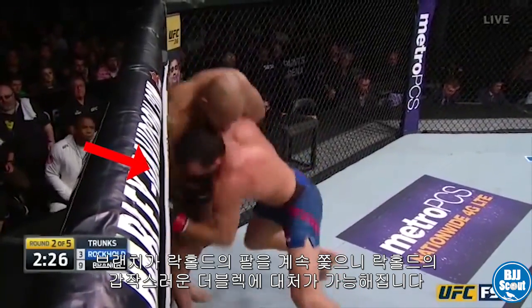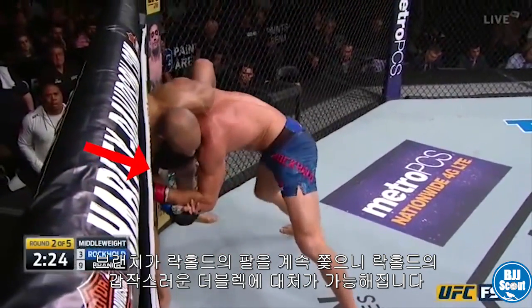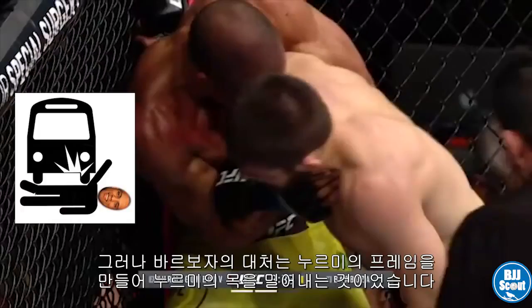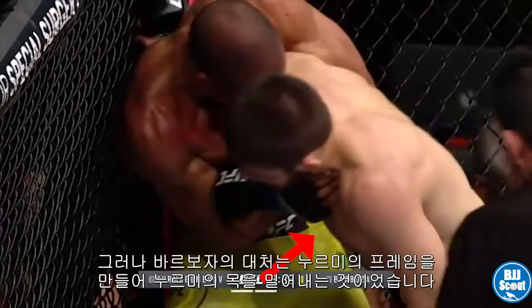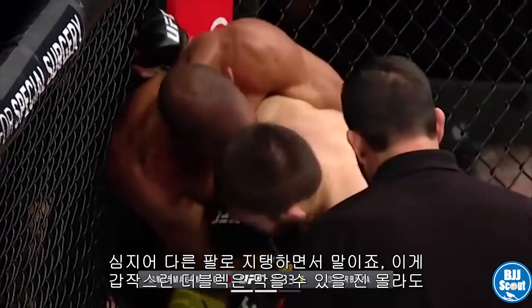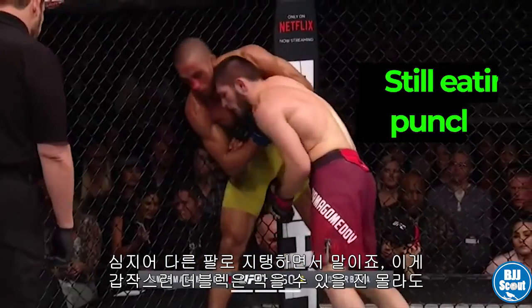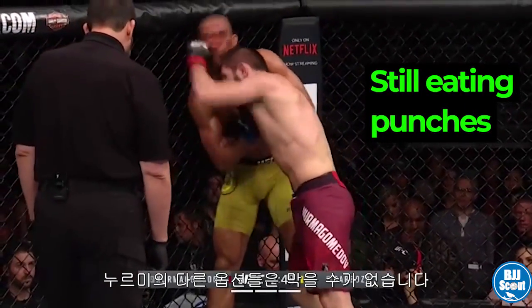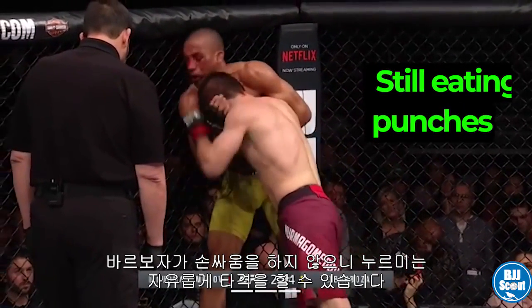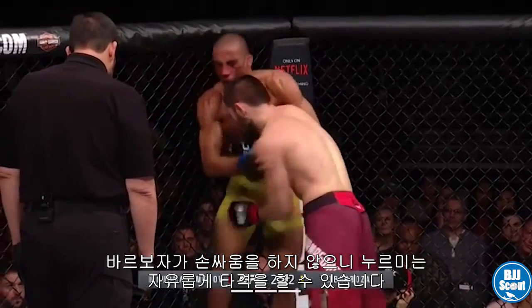Here you can see David Branch tracking the free arm, giving him time to react to Rockhold's sudden drop to a double. Barbosa's counter to this tactic, however, was to try to frame on Nurmi's throat. In fact, Barbosa even doubles down on this structure, using his other hand to reinforce this frame. While this somewhat helped stop a level change to a double leg, this only stopped one of the options Nurmi had. Here you can see that because Barbosa was not hand fighting, Nurmi had complete freedom to land strikes.